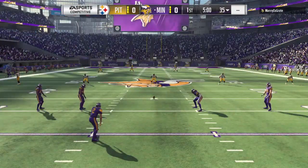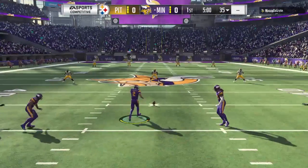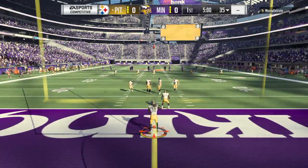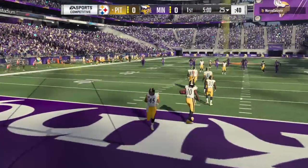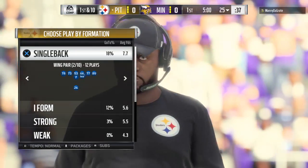The scene a short time ago, this crowd decked out in purple, and they were in full roar as their guys burst out of the locker room. We're ready for football, folks, as the Vikings get set to do battle with Ben Roethlisberger and the Pittsburgh Steelers.